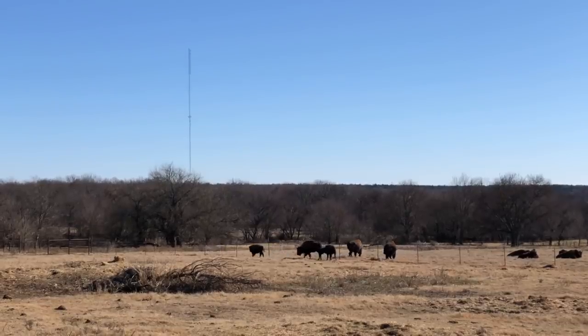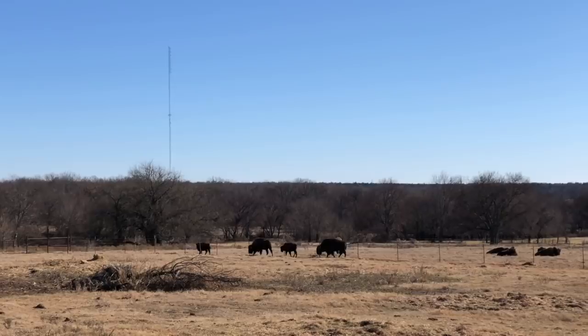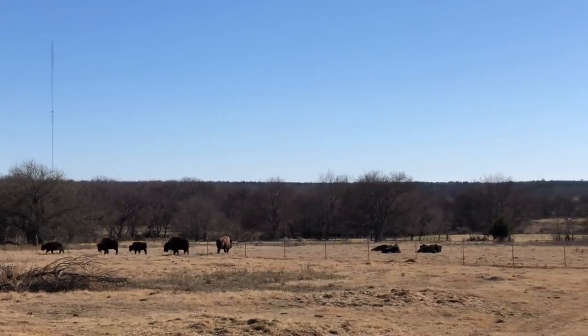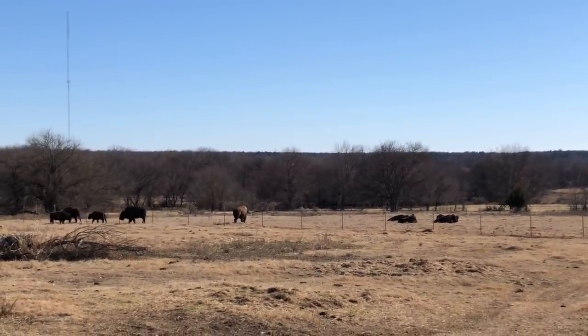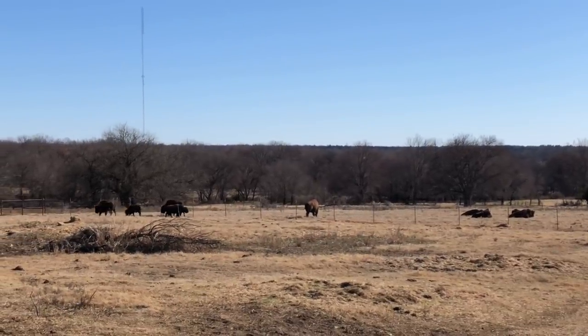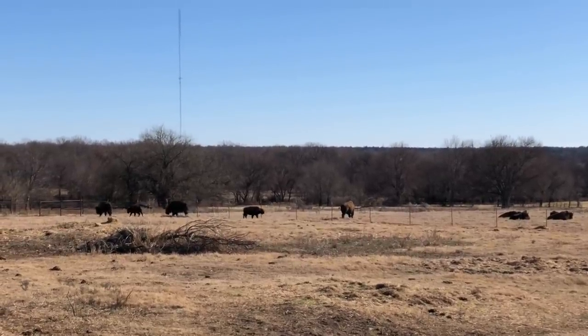Obviously won't work with her baby because he's still in here with her, but that's okay. She should get better hopefully in about a month, and then we'll be able to send her back out with the herd. You can tell the herd is staying really close. This is a tight-knit family, and they want to be around each other. But some learning today, which is good.